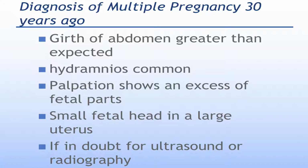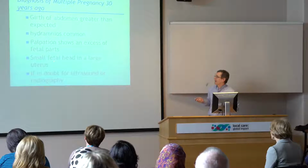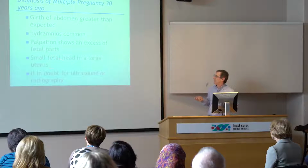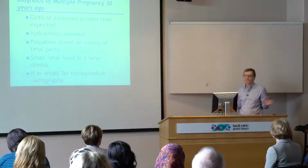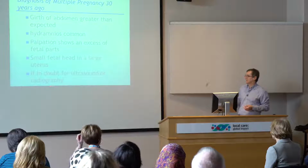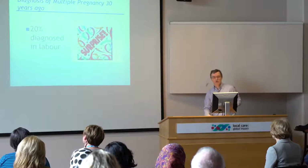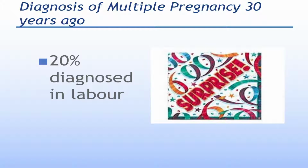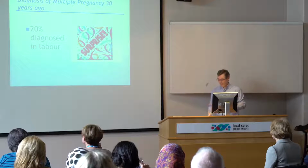So, if we look at obstetrics 30 years ago, when Mark was just a senior registrar, then most twins were diagnosed by looking at the girth of the abdomen, whether people had polyhydramnios or not, palpation showing an excess of fetal parts. The textbooks talk about babies with small heads in relation to the size of the total abdomen. And if in doubt, they said you could try and get an ultrasound or an X-ray. So using that, 20% of twins at that stage used to be diagnosed in labour. And so we have come a long way.